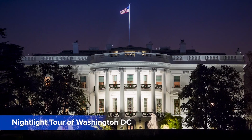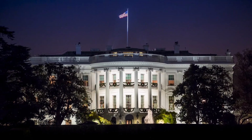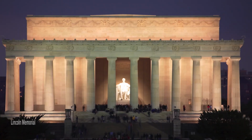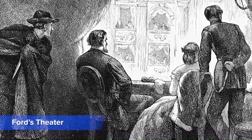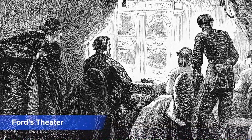We'll also take a night-light guided tour of Washington, D.C. to see the monuments beautifully lit up. We'll see the World War II Memorial, the Lincoln Memorial, the Capitol Building, and more. Some other highlights we'll take in on this tour include a visit to Ford's Theater, the site where President Abraham Lincoln was assassinated by John Wilkes Booth.